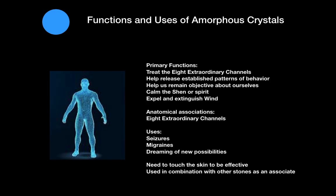In general, amorphous crystals benefit the 8 extraordinary meridians. They are beneficial for releasing established patterns of behavior. They help us remain objective about ourselves and calm the spirit. They can be used to expel and extinguish wind and to address seizures or migraines. They are also beneficial for dreaming up new possibilities.